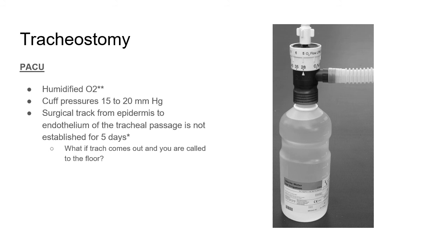Ooh, this will be a test question. Why those? What receptor? Beta 2. You are having a massive bronchospasm.